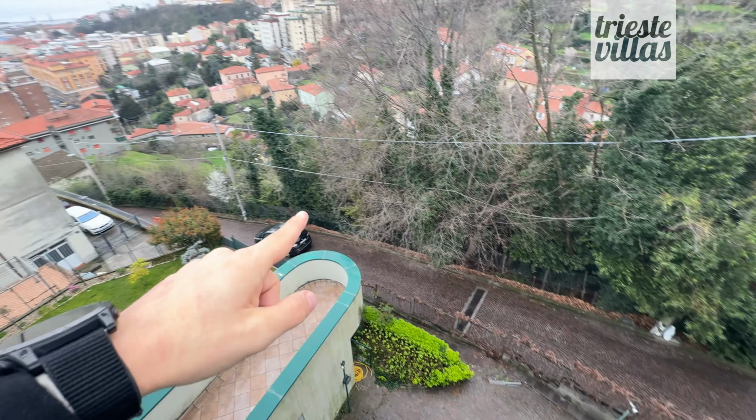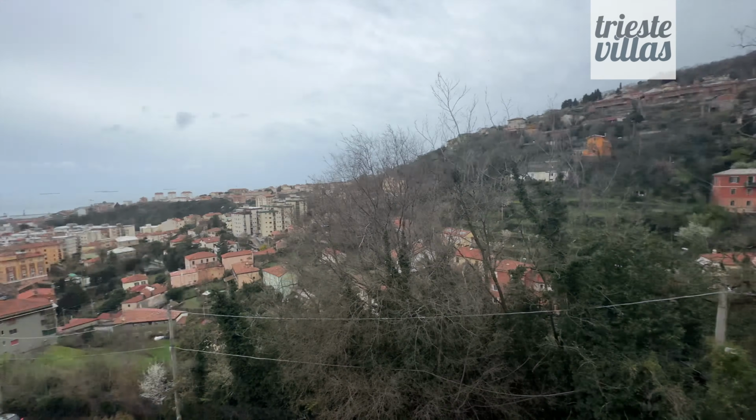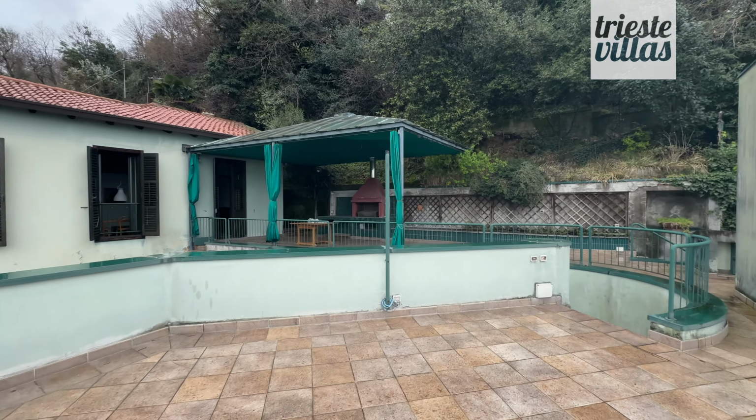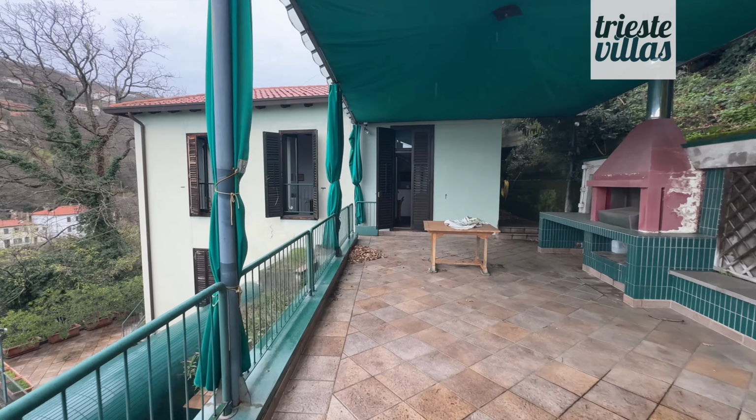This is Via Sottomonte. It's a pretty tricky road, but you can make it. You'll get used to it if you fall in love with Trieste. This is the lift, which will take you to all of the other floors. And now let's see the casetta.